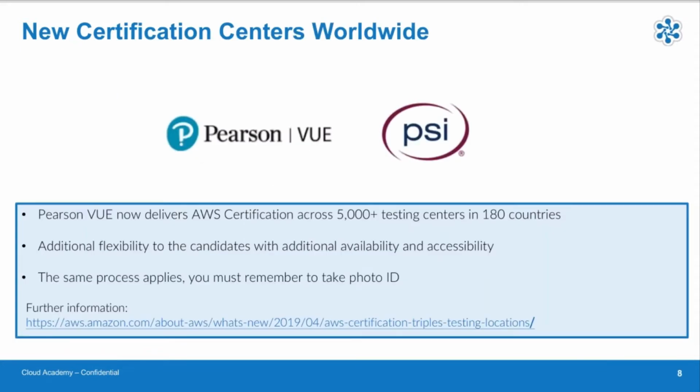So recently, there are new certification centers that have been announced by AWS. Previously, all the certifications were handled by PSI, but now you can also take your certifications with Pearson VUE training centers as well. So this opens up an additional 5,000 testing centers across 180 countries. So it's just a lot more available and accessible to you now, which is great.